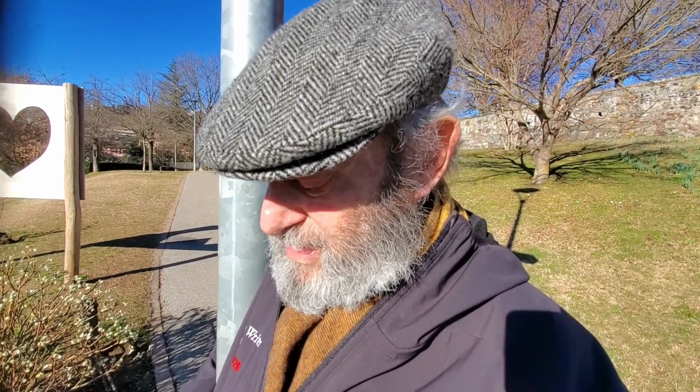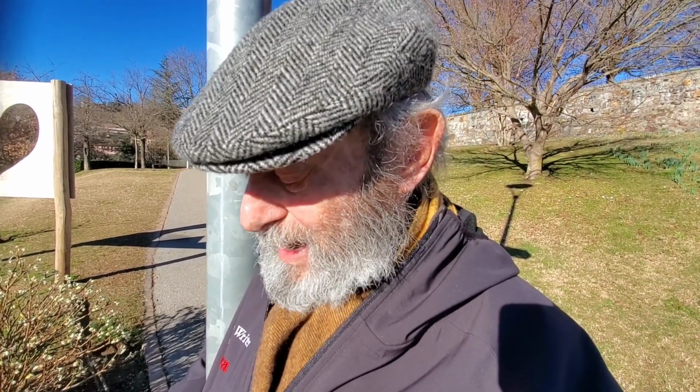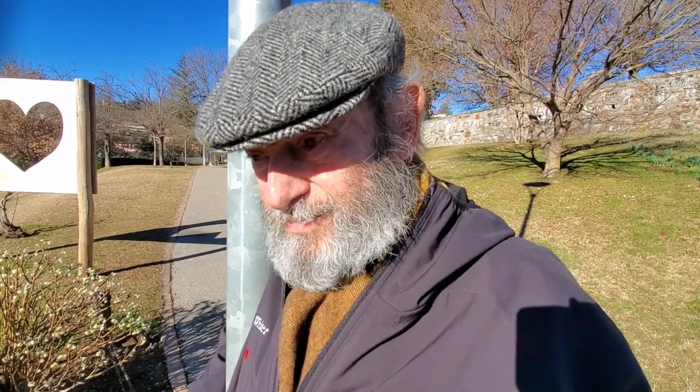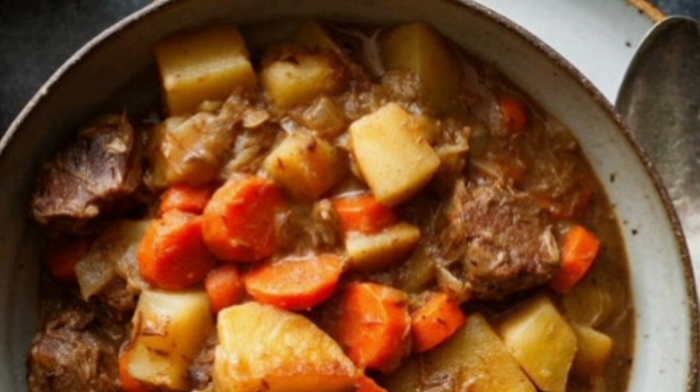So there was moules, there was bacalao, Israeli sweet and sour meatballs, Irish. Now, one of my absolute favorite foods is Irish, because I used to spend a lot of time in Dublin. And Irish stew is very easy to make.